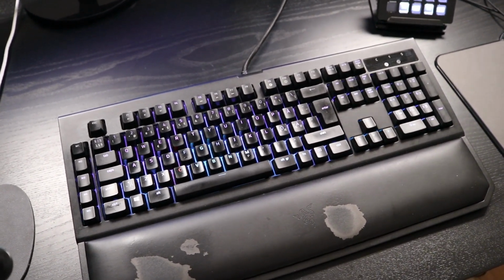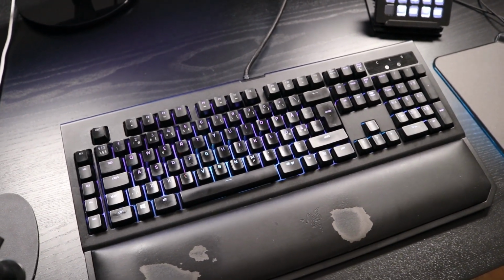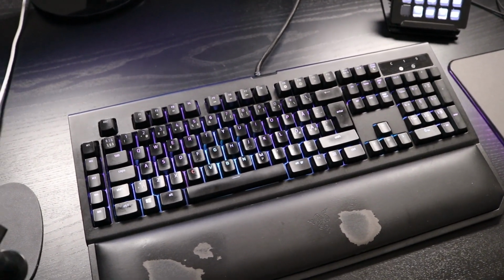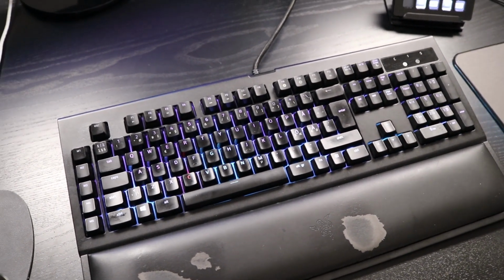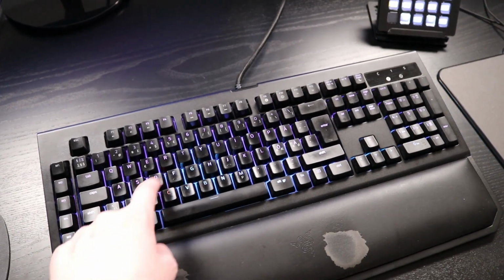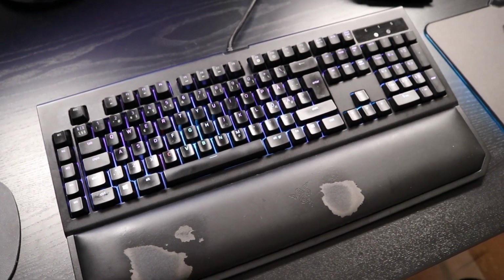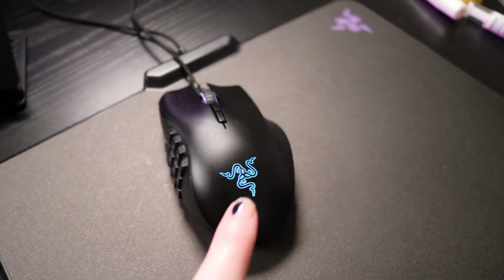However, when I record, I actually use another one that I believe is also from Razer, called either Deathstalker or Death Adder, I don't remember, but it's a membrane keyboard. They're more quiet, so it's more optimal for recording because otherwise the microphone will literally pick up everything. So I cannot recommend this one for recording, but it is a pretty good keyboard if you like to play games at least.